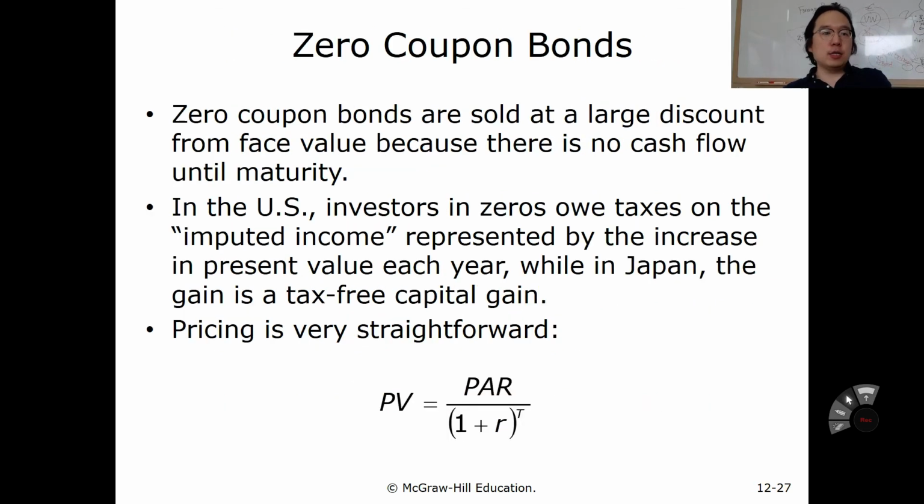Zero coupon bond is the next one. Essentially no coupon payment, but the principal at the end of the period. Zero coupon bonds are sold at a large discount from face value because there's no cash flow until maturity. The cash flow, a whole bunch, is happening at the long end. US investors in zero coupon bonds owe taxes on the imputed income represented by the increase in present value each year, while in Japan the gain is a tax-free capital gain. So different countries have different tax rules for zero coupon bonds.